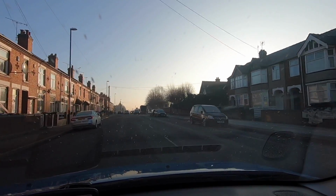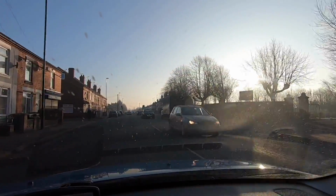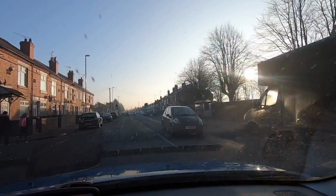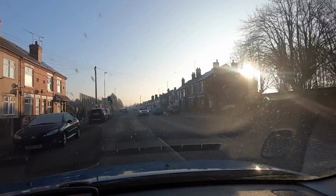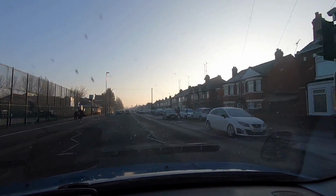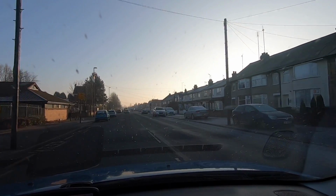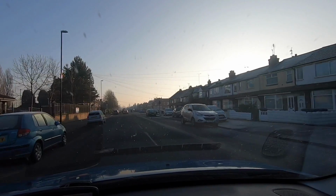Having come into Windmill Road, you'll be asked to take the next road on the right. A good idea here is to just look for the gap in the houses, so you can see where that is. It's not really obvious until you get to about here, and there it is. We can see it now. There's a little bit of road works on there at the moment.